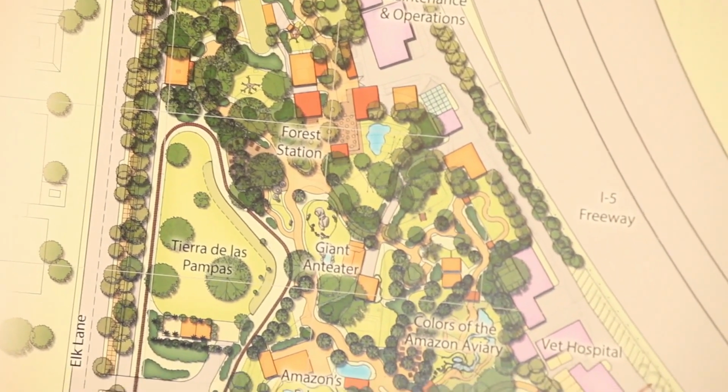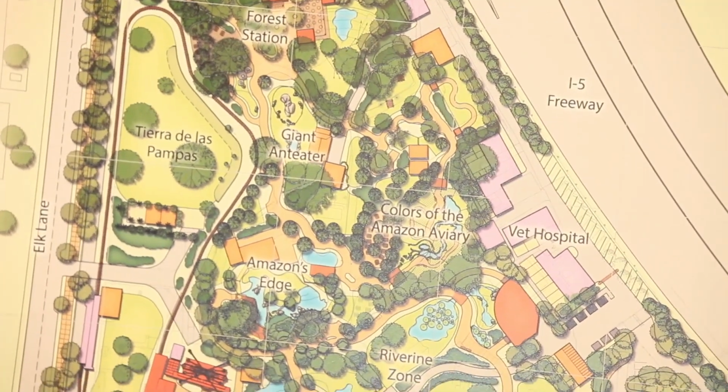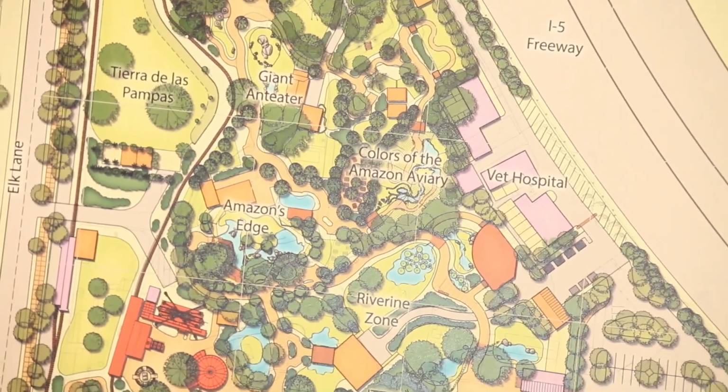So we're going to transform this exhibit, since it has such a large water system in it, into a really unique habitat for the otters, even with an underwater viewing area where you can look at the otters swimming around through an acrylic panel. So they'll have that. They'll have an area where there's a waterfall and a stream and more landscaping. So that's the plan for the otters.